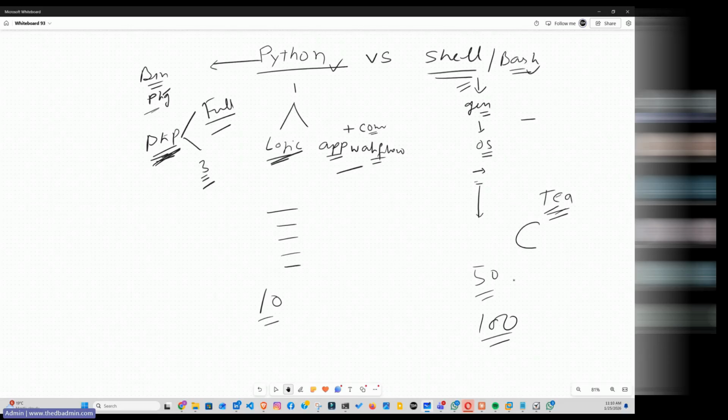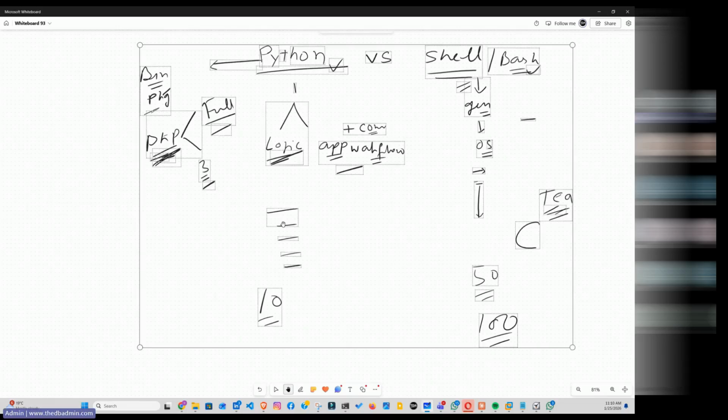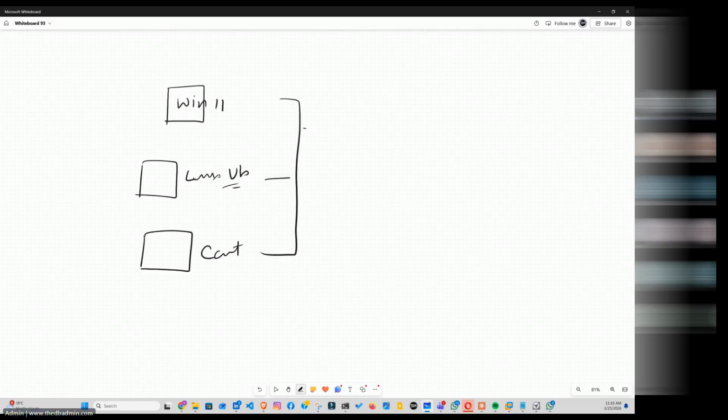Shell majority of the time works on Linux or Unix, but Python can work on multiple operating systems. So let's suppose I'm making an automation solution, and in my environment I have Windows 11, I have Linux, let's suppose Ubuntu, and I have CentOS. In this kind of environment, shell is not going to be a very efficient language. Why? Because my Windows is not going to understand shell, or I have to add a shell extension on top of my Windows, and only then shell is going to run. And in that case also, some of the things may or may not work.